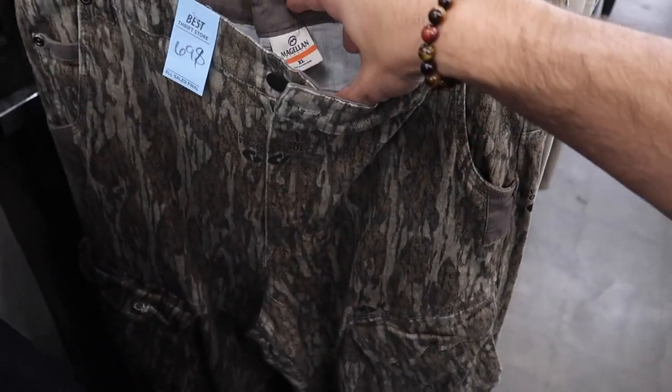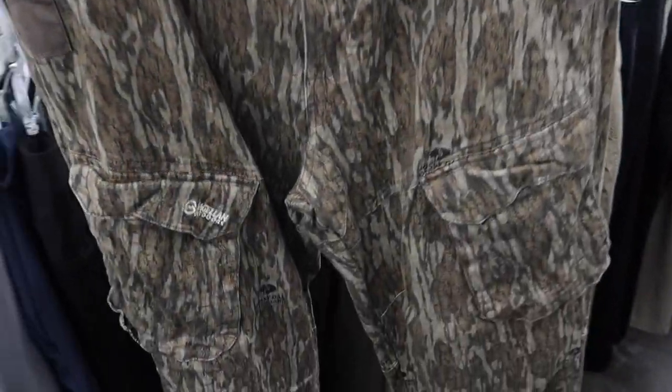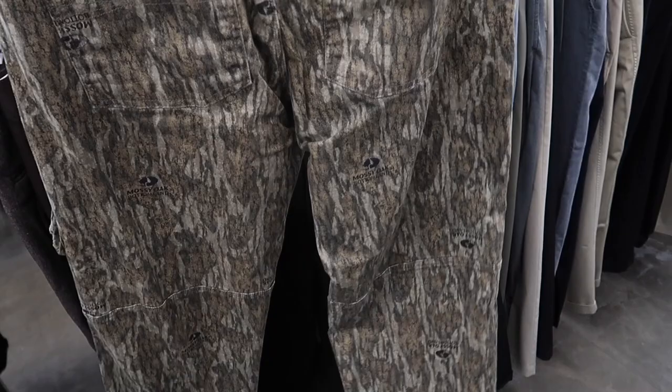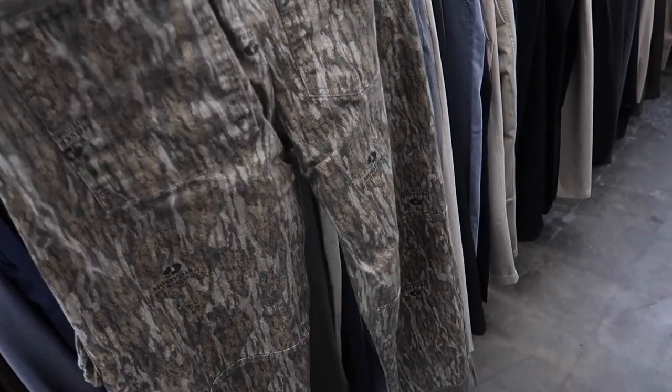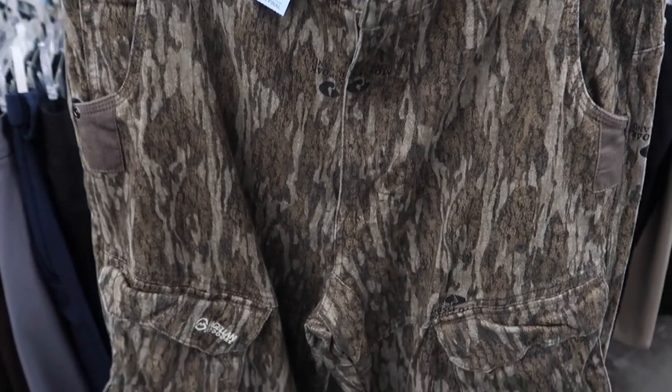Just found these camo pants, size XL, sadly, but $7. They're so nice. I feel like I gotta grab them. I've never really seen this print too often, but this is a nice one. I wish they would fit me though. XL's gonna be way too big. I could probably wear them with the belt though.